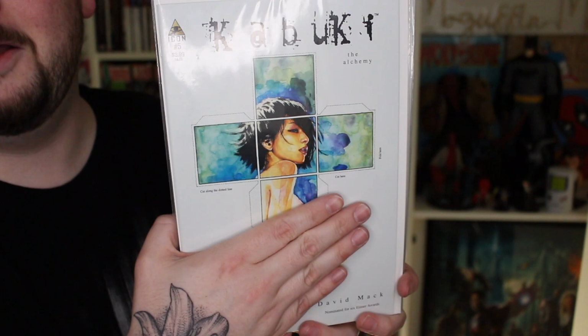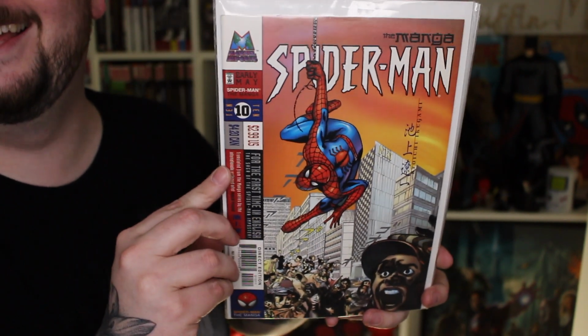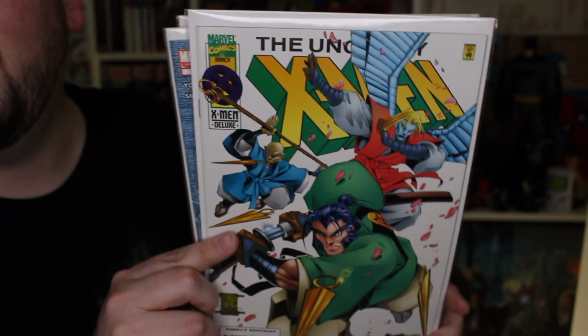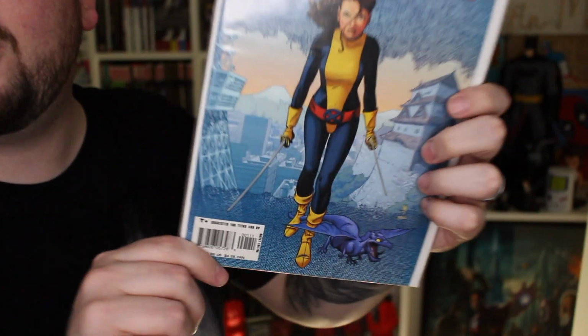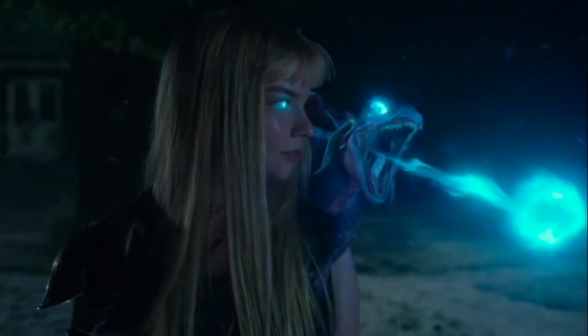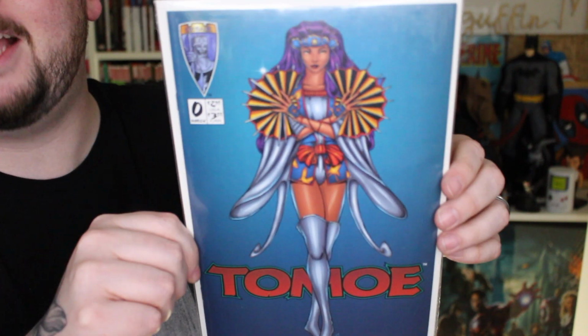This is sweet. Watch out, kids. Got a Japanese Spider-Man comic? I'm down. Quest of the Crimson Dawn. Hell yeah. Kitty Pryde, Shadow and Flame. She's got some double swords going. Looks like she's in Japan. Oh, and look who it is. It's Lockheed. And then you got Tomo. What a cool, interesting, vast selection of comics. I'm in. All right, that's the comic chest.